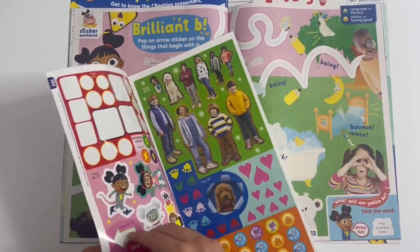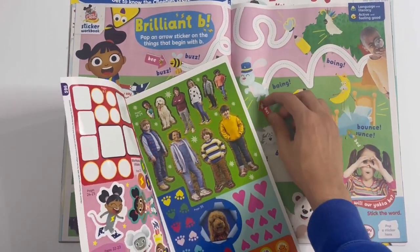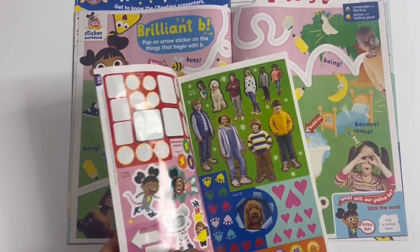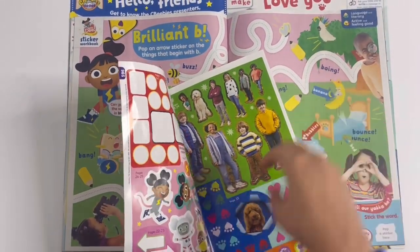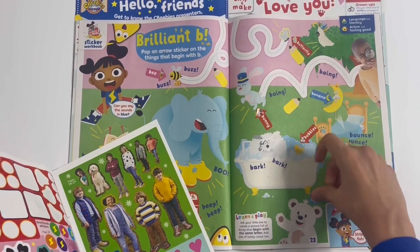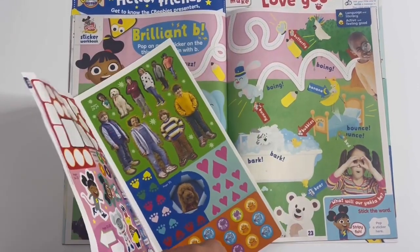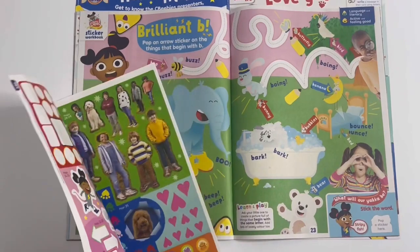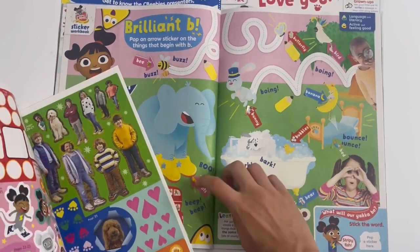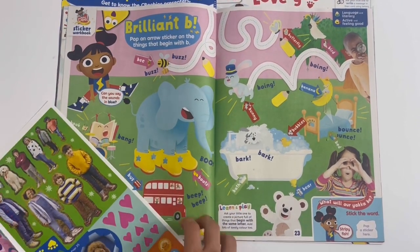So there's the bed. The bee. The bunny. Bubbles, the banana, the butterfly, the bear, the bus, the bird, the boots on the elephant, the bath. The book, playing drums, and that's it.